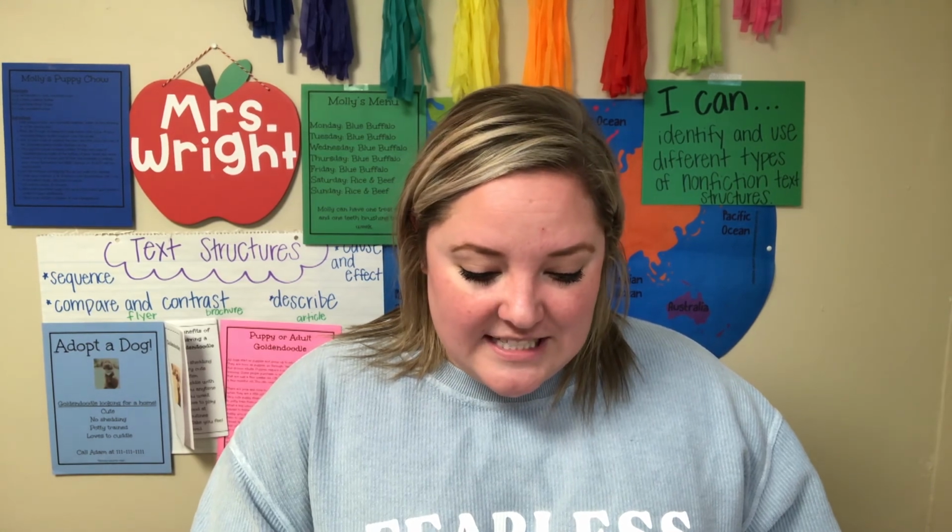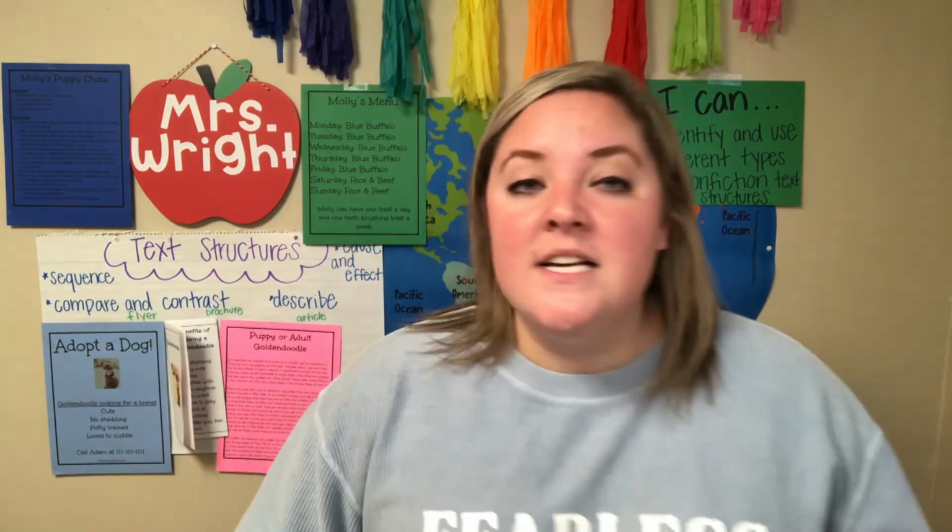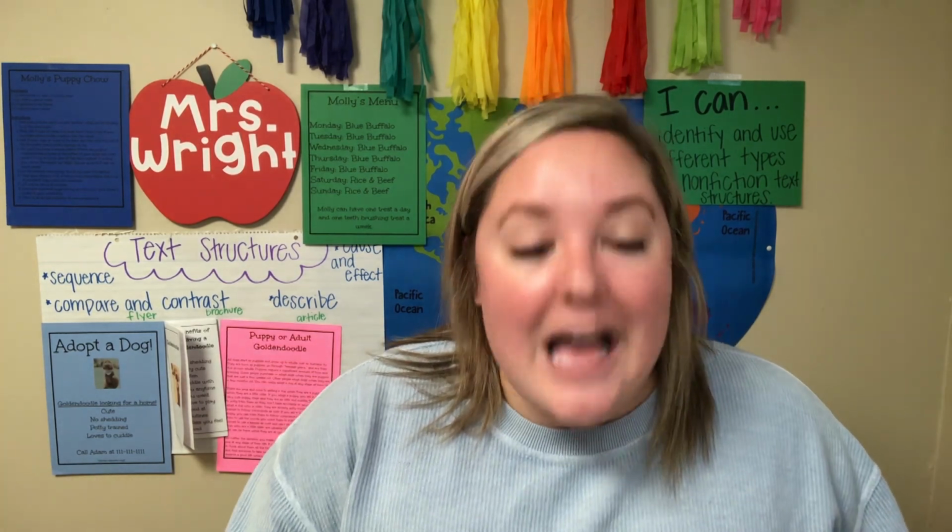So this baths for dogs article is a sequenced text structure that tells you how to wash your dog. And you would think it would be kind of easy, but it wasn't. Dogs tend to shake their entire bodies when they get wet. And that means that dogs get water everywhere, all over. And it's very, very interesting when we give a giant golden doodle a bath. So we really didn't know how.